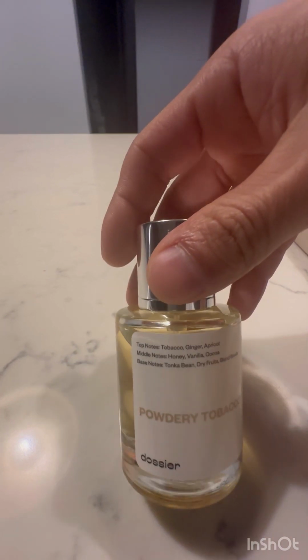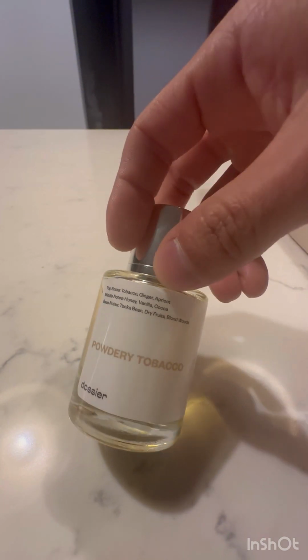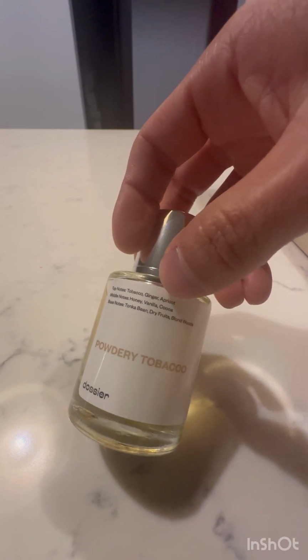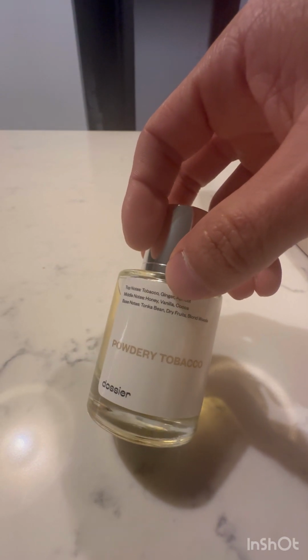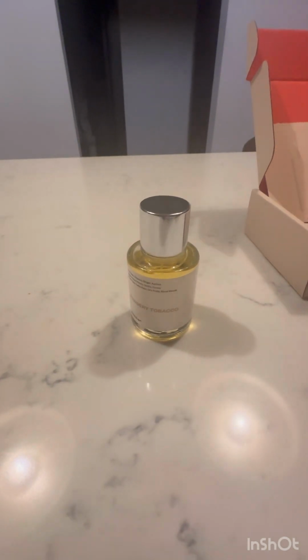It's very fruity. There's nothing tobacco about it. It's just very, very fruity. This and that, the dry fruits, apricot, ginger, maybe some honey. I don't really smell vanilla. No tobacco. Or now that it's drying down here where the first spray was, you really have to look for it, but you can kind of smell it. But you really have to look for it.